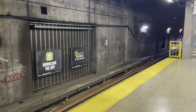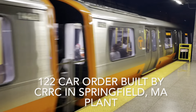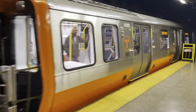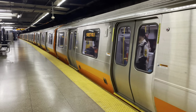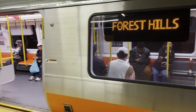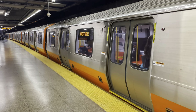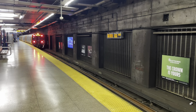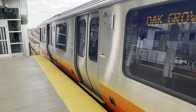Hey, we're at Back Bay on the Orange Line. Here comes one of their CRRC subway trains. They totally dominate the Orange Line now. And we're at Assembly on the Orange Line. And this train has been going through track work, tapping his AA2 horn.